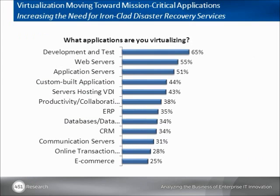Now, one of the clear barriers to virtualizing mission-critical applications is, in fact, business continuity and disaster recovery, because many solutions don't meet the needs of virtualized Tier 1 applications. You can see here that there are some mission-critical apps virtualized, but we're still well under 50%. The point here is that BC and DR need to be in place in order for IT organizations to virtualize Tier 1 applications. And this is another slide from InfoPro where we asked IT managers which application types they were virtualizing. And most people, of course, started out virtualizing in test and dev environments and web servers, but increasingly they're virtualizing ERP, CRM, OLTP, and e-commerce, all the mission-critical stuff. Big trend for 2012.